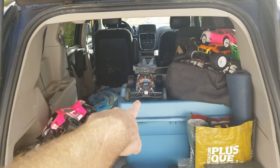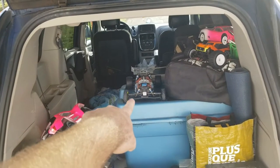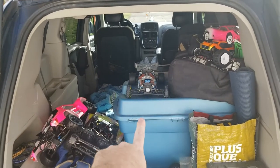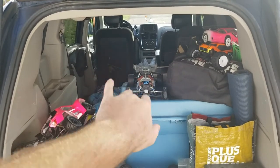Right here we got my B6.1 carpeted car. Now I actually got carpet tires up front. I was running pinpoints up front and that did not work for the track. So now we're running swaggers, and that's doing a lot better.